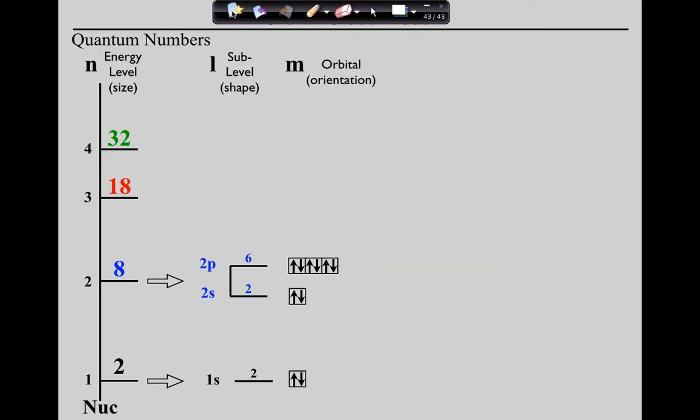Good question. How do you know? And so the answer is, one is smaller than two. So the 1s will be smaller than the 2s. So the 1 and the 2 tell you the size. The s tells you the shape. Remember we said this is size and this is shape? So the 1 tells us the size. The s tells us the shape. So this means small sphere. This means bigger sphere. This means bigger figure eights.